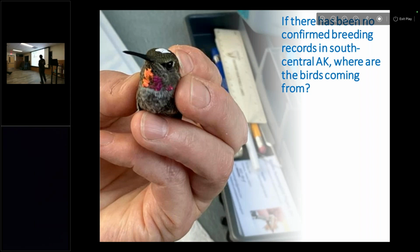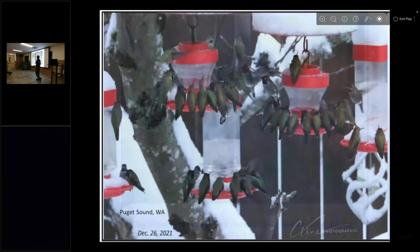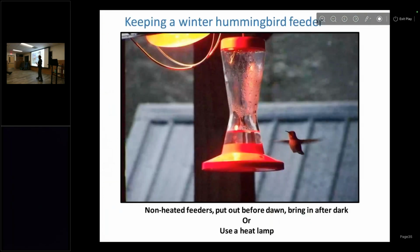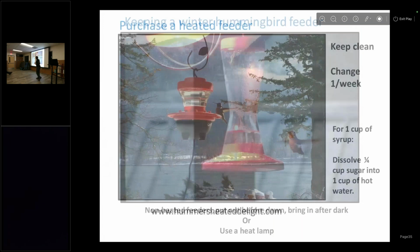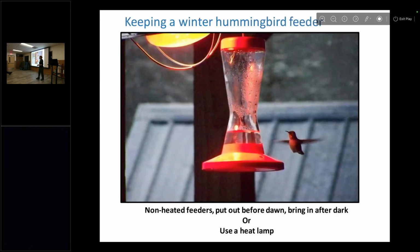So, it's been really interesting. Every year brings me one more hint, one more piece of the puzzle, one more temptation to go out there and find out more information. So if you'd like to keep a hummingbird feeder up in the winter, you can do a couple of different things. You can do what you guys do, pull it in at night, put it back out in the morning. You can also put up a heat lamp on it.